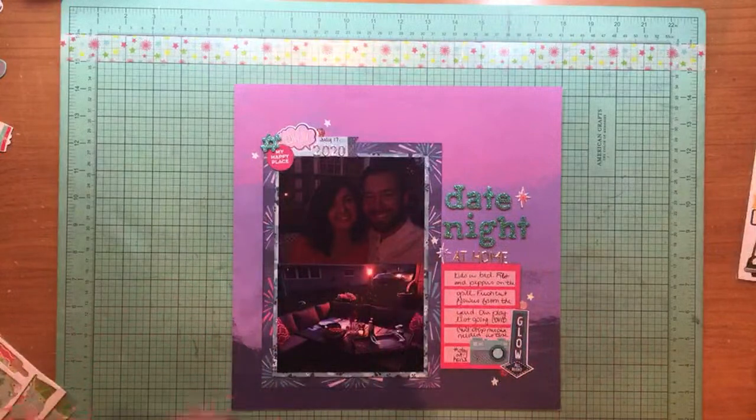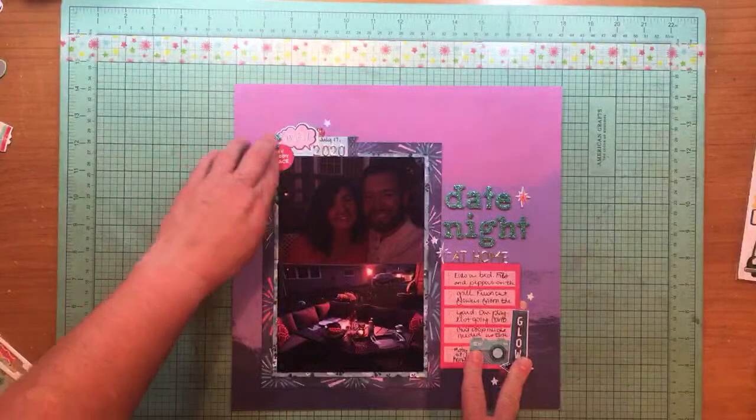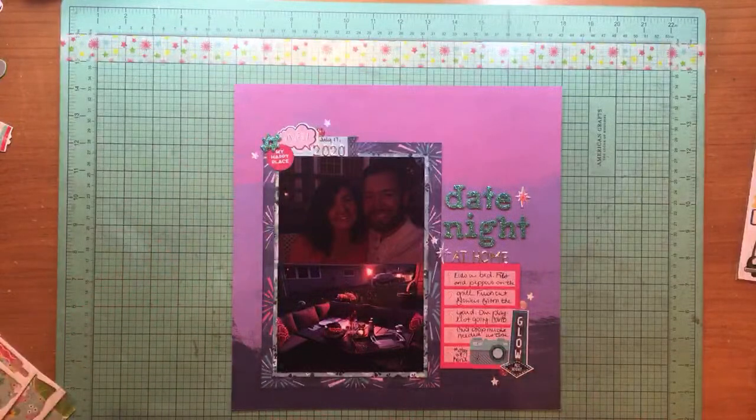So here's an idea, like sparkle, night, light. It was making me think about that. But here's some more, again, turquoise here and here. There was no turquoise up here, so I just brought in that hashtag to kind of pull it all together. So there's a couple of ideas for you.